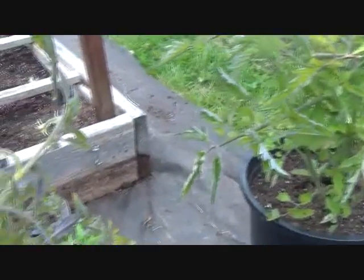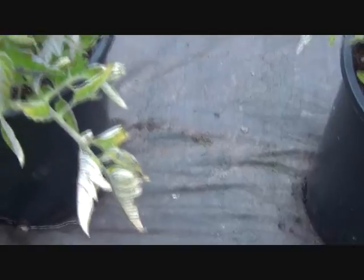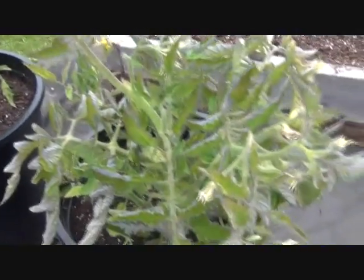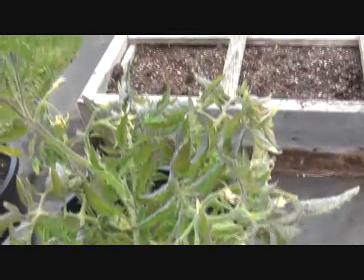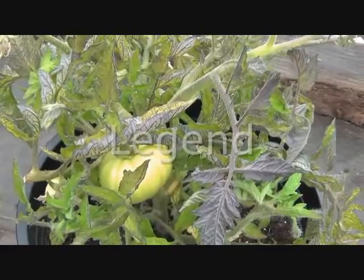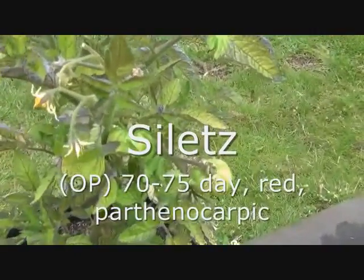I've been checking on the internet. I've been so concerned about all these curly leaves. The general consensus for curly leaves and purple leaves is that it's just been too cold in the Pacific Northwest for tomatoes. That one is a Legend. Those are Silts.